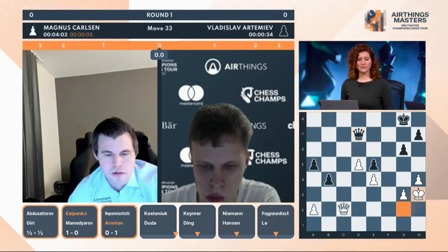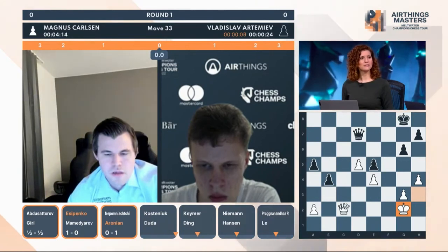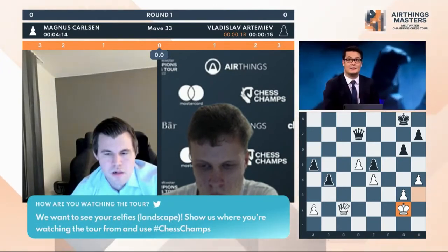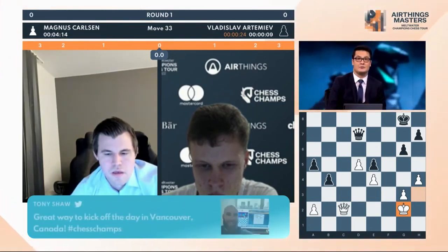OK, Artemiev given a check. He doesn't have much time on the clock. And now the white king starts finding a safe place on the second row. Yeah, and again, the engine, the computer might say 0.0, but this is a difficult position to defend. Black is on the defensive, I'm pretty sure, and he's only got less than 20 seconds now. So this one, we might see the evaluation really shoot up in the space of 1 or 2 moves.